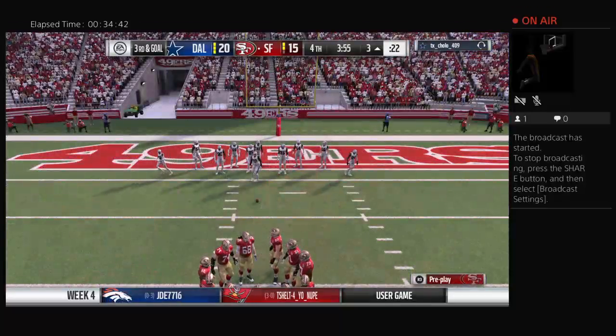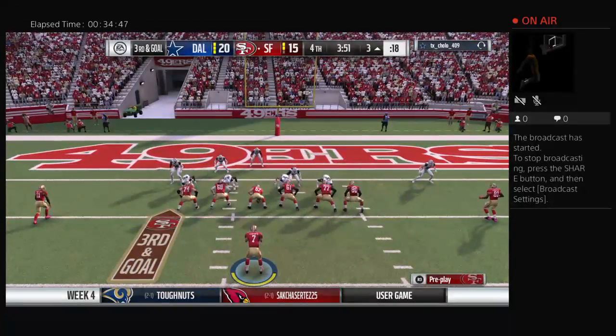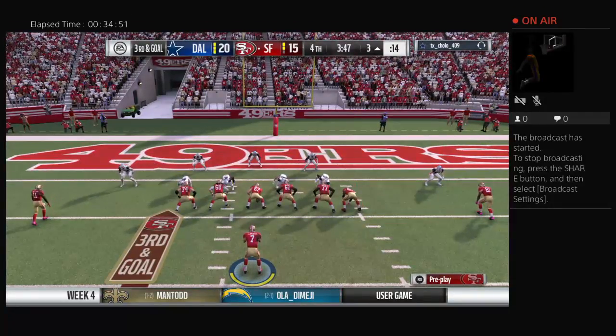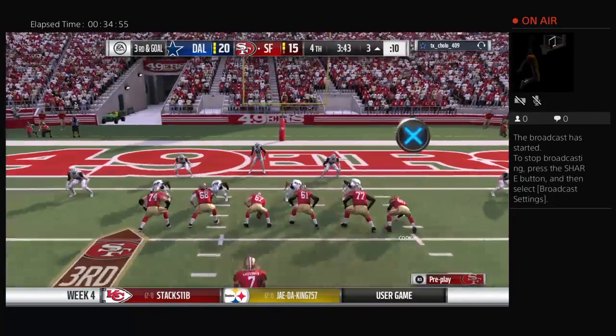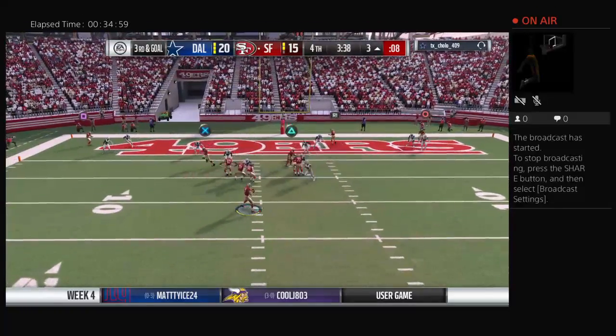From back at the 3 now. This is 3rd and goal. They come up in an empty set. 4 wide receivers, 1 tight end. 56, Mike, boys, 56. Check, 56. Now this time Kaepernick will throw.